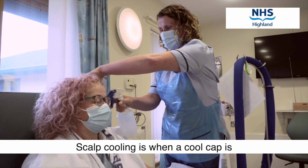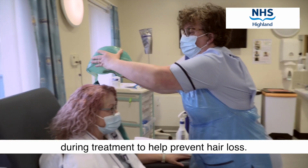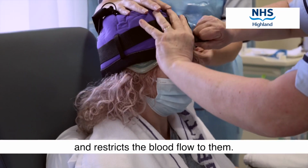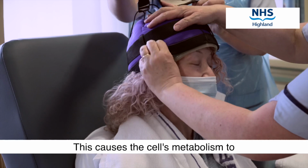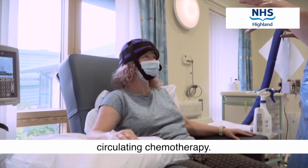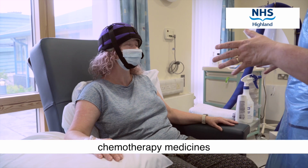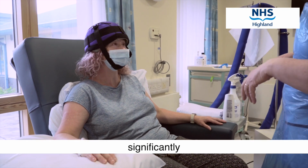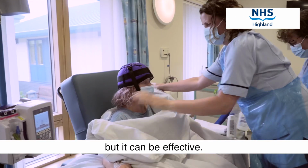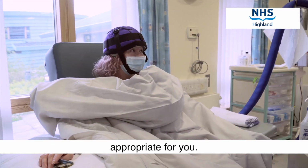Scalp cooling is when a cool cap is placed on the head during treatment to help prevent hair loss. The coldness of the cap cools the cells on the hair roots and restricts the blood flow to them. This causes the cell's metabolism to slow down for a short while. They are then less affected by the circulating chemotherapy. This is not suitable for all chemotherapy medicines or for all types of cancer. Scalp cooling significantly increases the length of time your treatment takes, but it can be effective. Your doctor or chemotherapy nurse can advise you whether this would be appropriate for you.